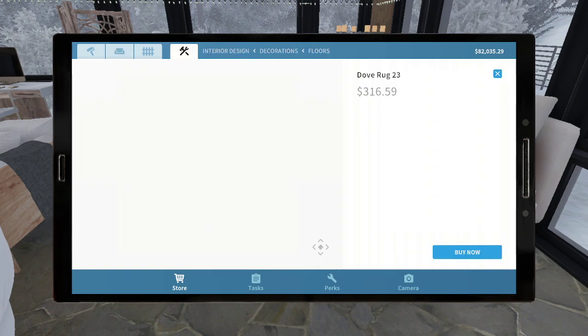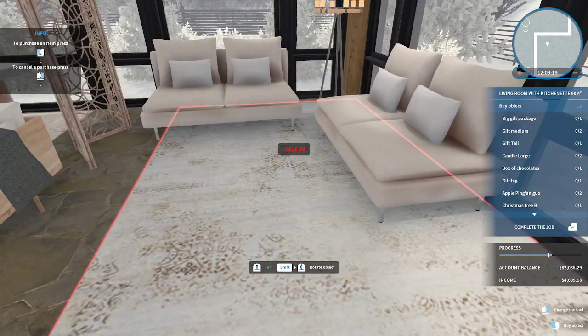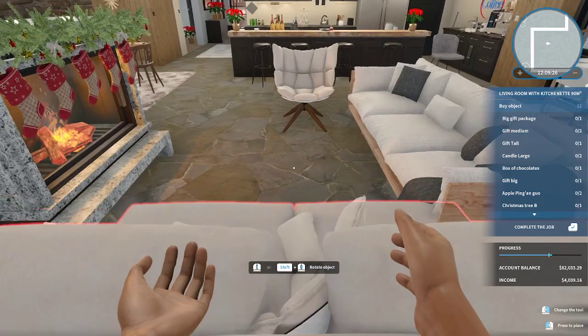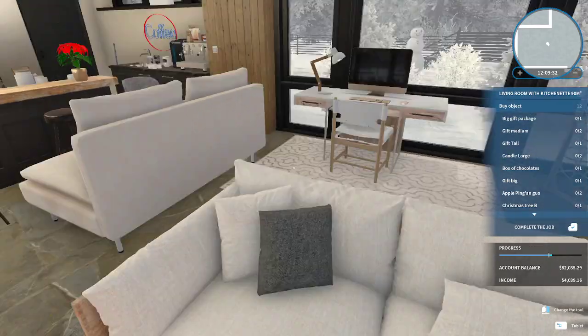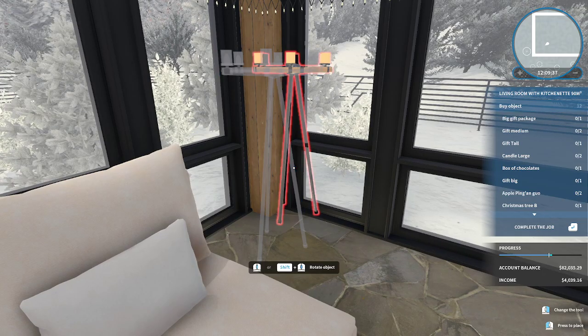How big is this one? I had a feeling it was big. You know what? I think it actually works really well there. So I'm going to have to move the furniture to get it to work. I can't believe I have to rotate it though. That's a pain. I'm going to have to move this. I'm going to have it tuck in.